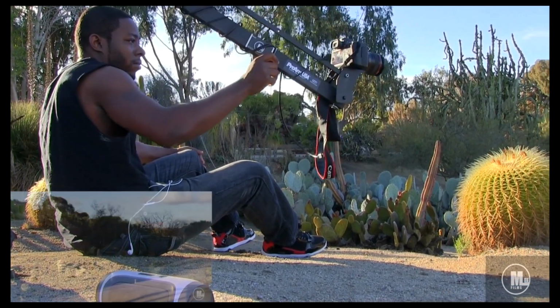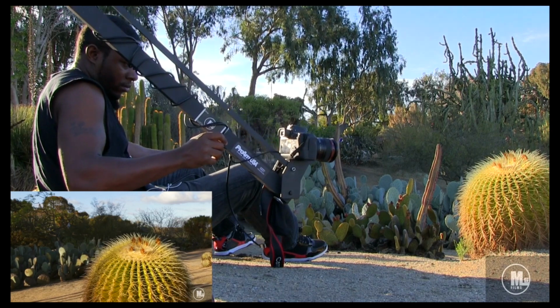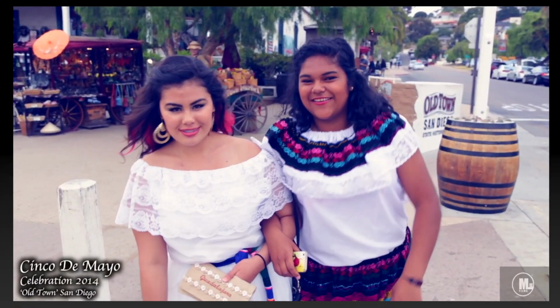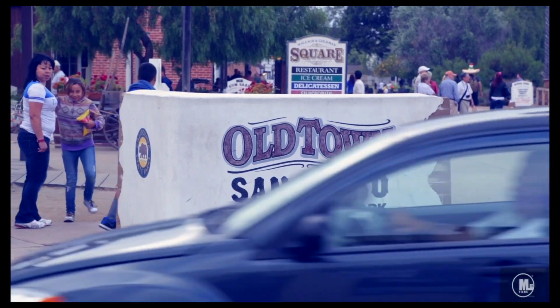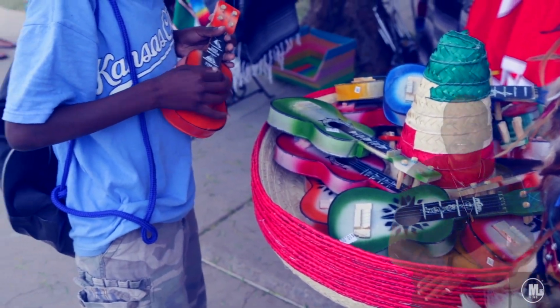So the Canon 24 to 105 f4 lens, and I love the f4. People be asking me, why you never get the upgraded version? I know it's more, but save up money, it's a good investment, just get the 2.8 version of those lenses. Why, if I'm not going to ever really use it as much? I know when I have it, I'm going to see all kind of benefits to it and start using the hell out of it.